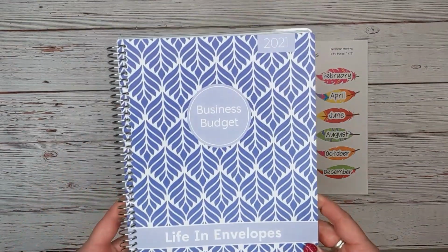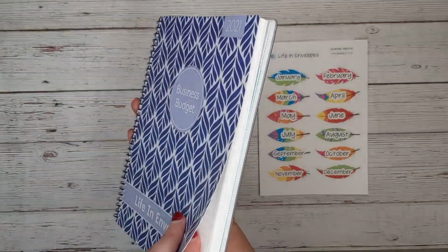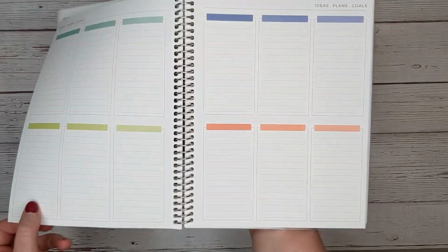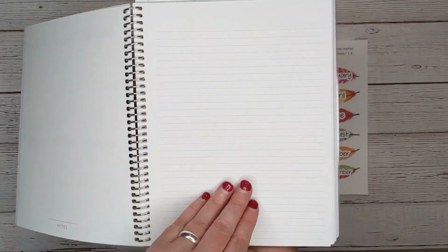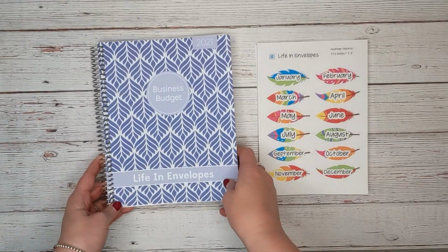And what I'm using is a Plum Paper 7x9 notebook. It has 2 calendar pages here, or months of the year, and then it's just lined paper. I believe it's $16 on their shop.